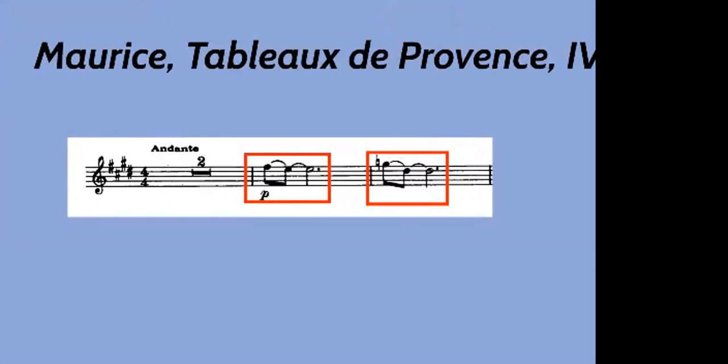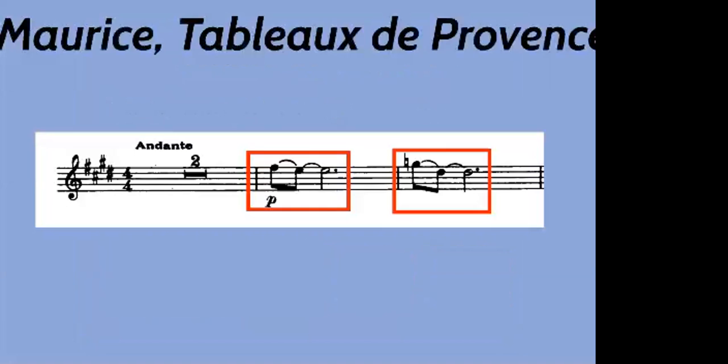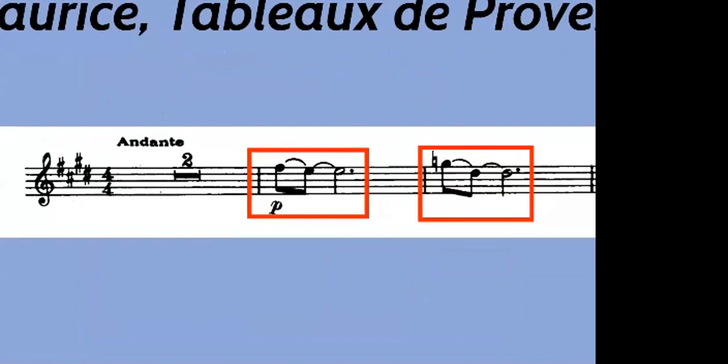So here, I've just selected a few spots in the part that I think are related to that motif, that are not directly just a descending step like this. So there are some that are larger intervals, but I think that when you find them, they're easy to identify based on how the phrase markings are done and everything. So here are just a few of those examples.